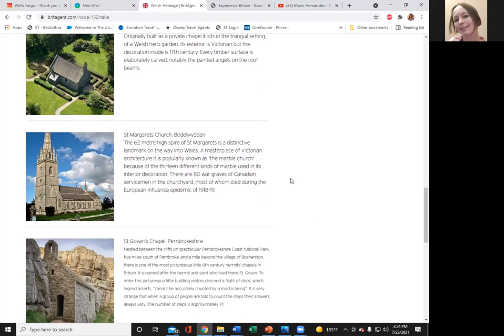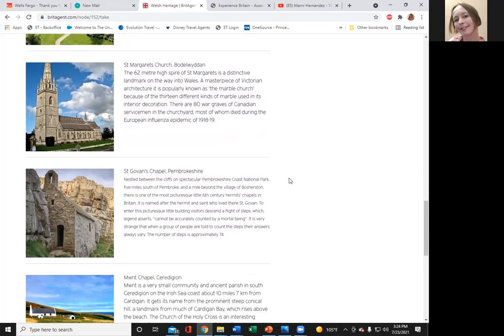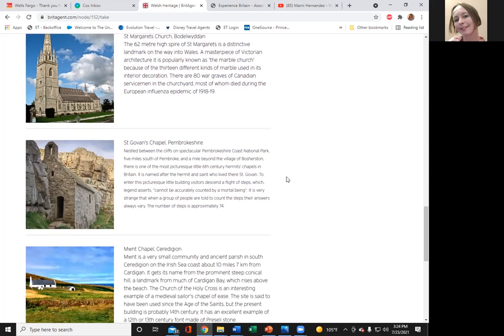St. Margaret's Church, Bodelwyddan. The 62 meter high spire at St. Margaret's is a distinctive landmark on the way into Wales. A masterpiece of Victorian architecture, it is popularly known as the Marble Church because of the 13 different kinds of marble used in its interior decoration. There are 80 war graves of Canadian servicemen in the churchyard, most of whom died during the European influenza epidemic of 1918-19.